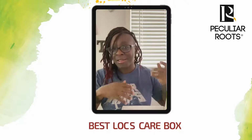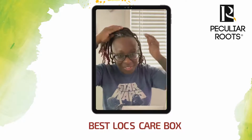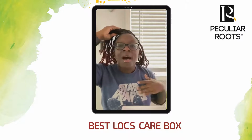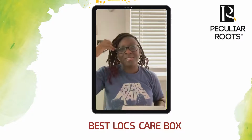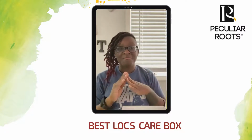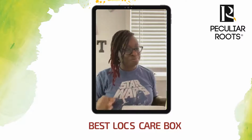I don't have a whole lot of edges, as you can see. My hair is shaved on the sides and the back, so really right here are my edges. And as you can see, I have some gray hairs. I do not plan on getting rid of those because with age comes wisdom, and I earned those gray hairs and they are not going anywhere, but I do sometimes keep them covered.